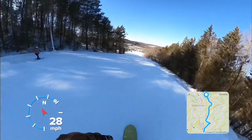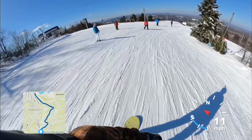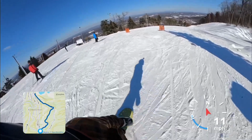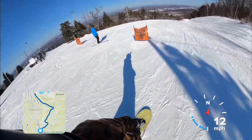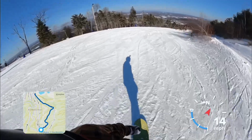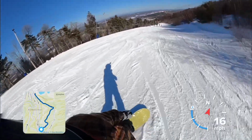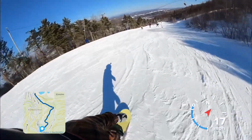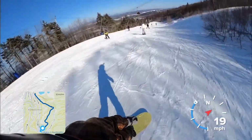All the way to the right is Paradise, the trail a lot of people who aren't me say is the best for beginners. Just make sure you follow the signs, because if you go any other direction, you're on a double black. This is a great trail. It can get icy with all the sun exposure, and it's the longest one here, so it's a leg burner if you're not in shape.